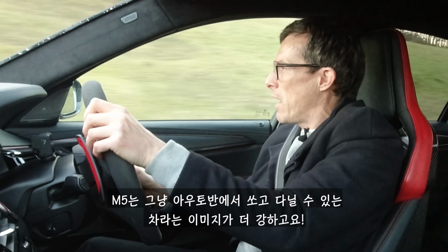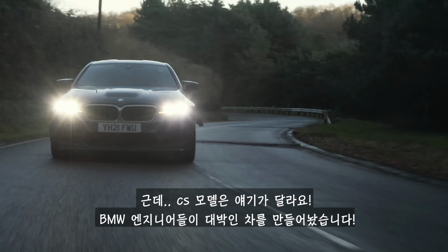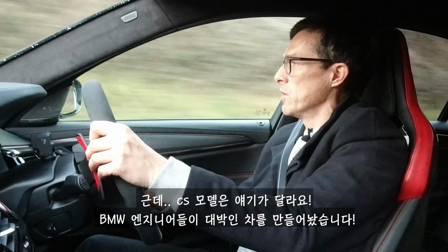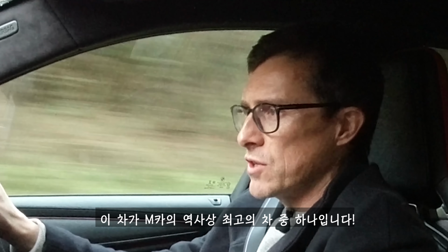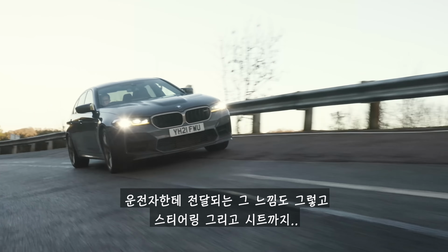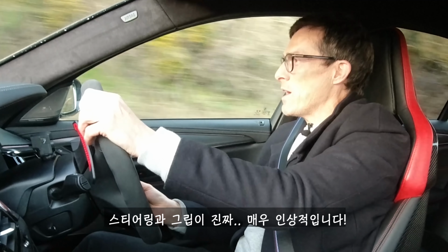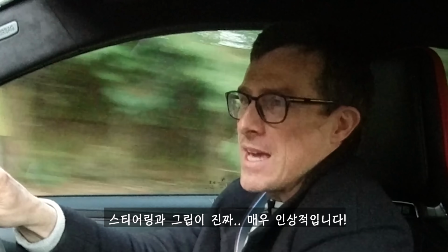The M5 is about being an absolute weapon on the autobahn. But it's a different story with the CS. BMW's engineers have created something that is just totally wonderful. This is without doubt one of the finest M cars in history to drive. Just the sensations it gives you through every control, the steering, through the seat, the way it just steers, the way it grips. It's just absolutely amazing.